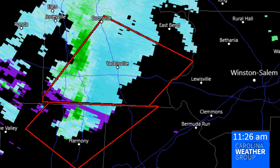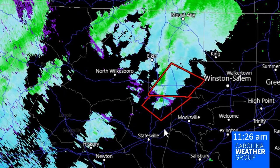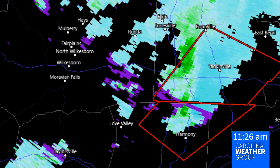We're taking a look at the National Weather Service chat off to the side of our screen, and we're being told that this rotation initially began right over Interstate I-77 and is now making its way towards Yadkinville, going through Davie and Iredell. And actually, if we put this into motion here in the last few minutes, I can actually draw for you.